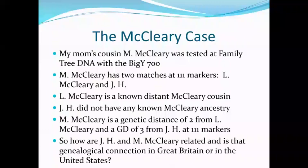Actually, through much of 2020, we were working on that particular McCleary line. However, JH didn't have any known McCleary ancestry. M. McCleary is a genetic distance of 2 from L. McCleary and a genetic distance of 3 from JH. That's at 111 markers. So the obvious question is, how are these people related to each other?